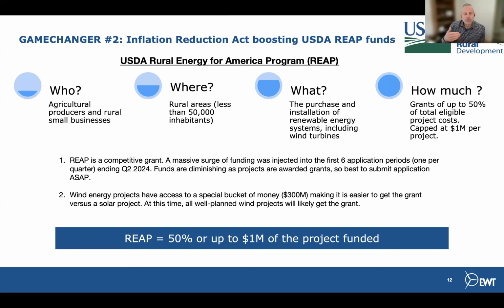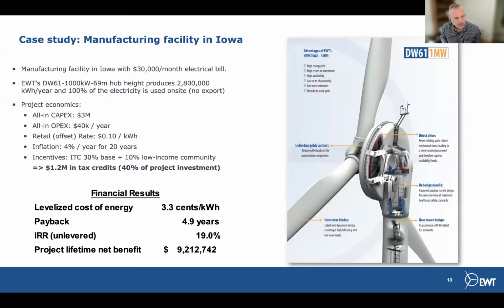So if you are thinking about looking at a wind energy project, I would certainly encourage you to do that now and potentially apply for that money. You don't have to use it right away, but certainly these are the golden days of incentives. So it would behoove you to look at it sooner rather than later.